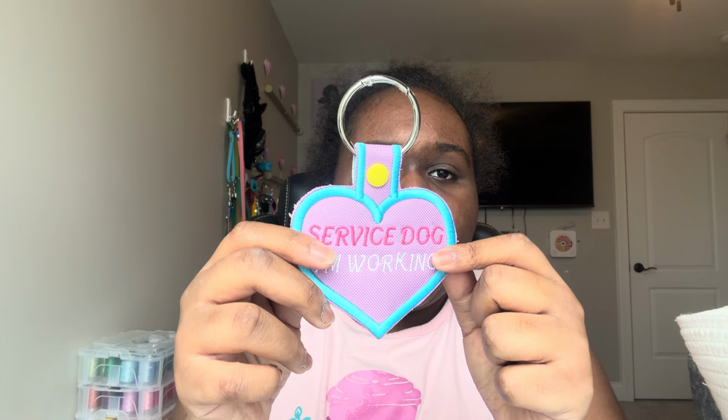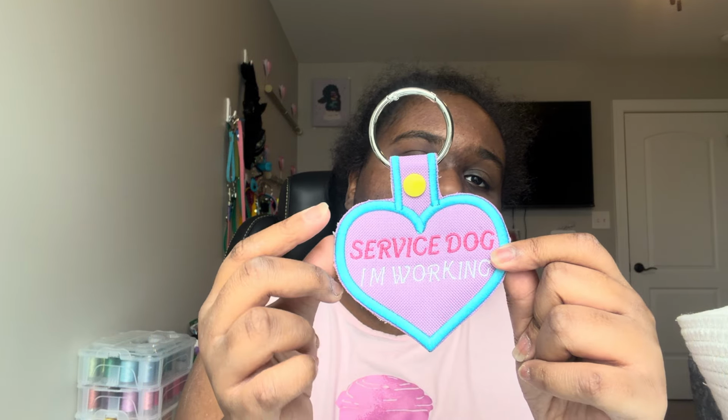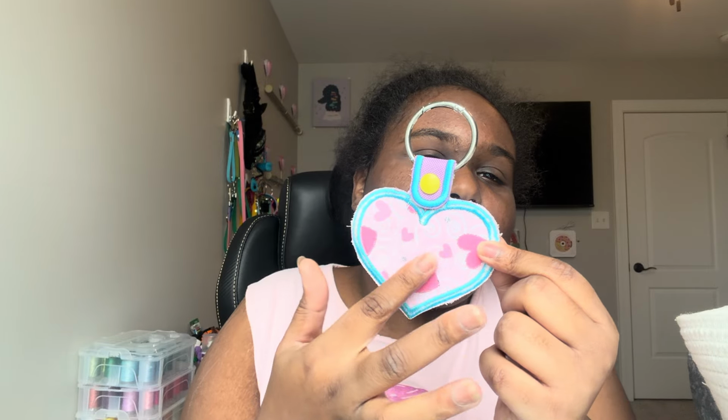This is how I start my patch tabs. This is also one of the other ones I made. I made this for the girly colored vest I got. I made 2 of them. So this is what it says. So the same purple, this, and then the backing, I used a heart pink fabric I have, which I love.